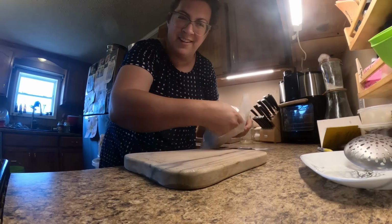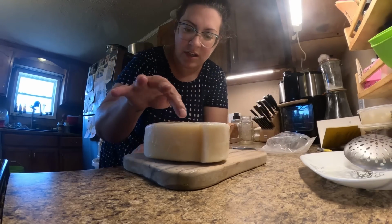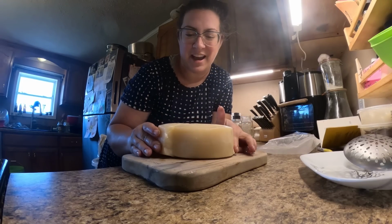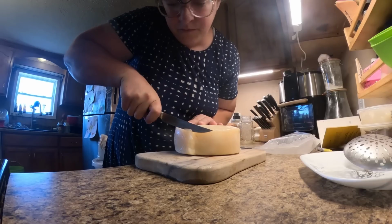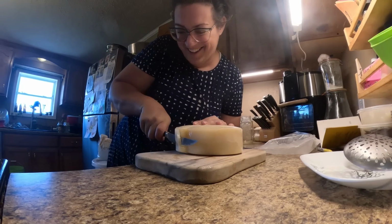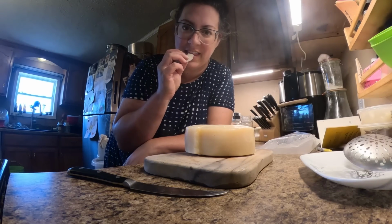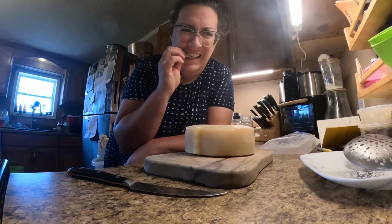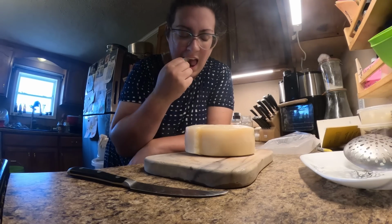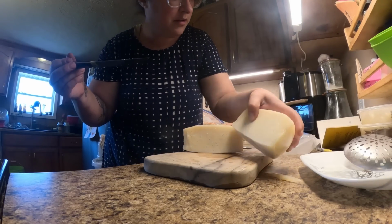Smells kind of farty, as cheese sometimes does. So this looks somewhat correct. It is a little bit slimy feeling. Each sniff smells actually a lot better than the last. Oof. Super hard, as skim milk cheeses are. The creaminess part of cheese really comes from the fat that's in it. Oof. Goodness, I can't even bite it. That's what it looks like on the inside.